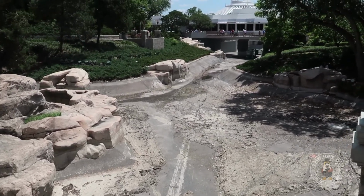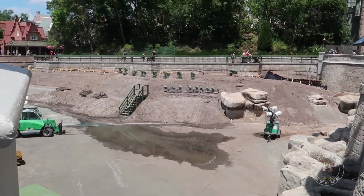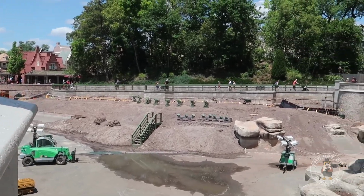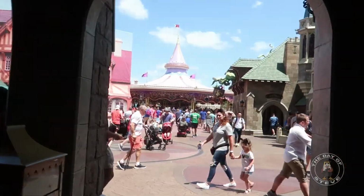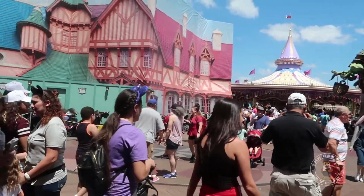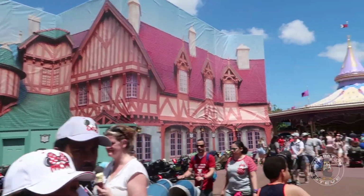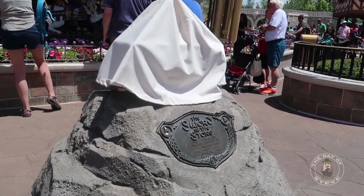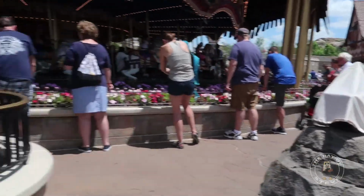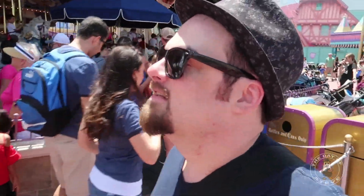The moat is drained because they're doing the extension to the walkway here. They're working on extending that walkway right now. Okay. Where to next? Got the scrims up. The scrim serves there, but undercover. Boy, it's going to be a big reveal soon. That would be cool. Feels good after a long winter to be here in the Florida sunshine. Oh, this feels so nice.